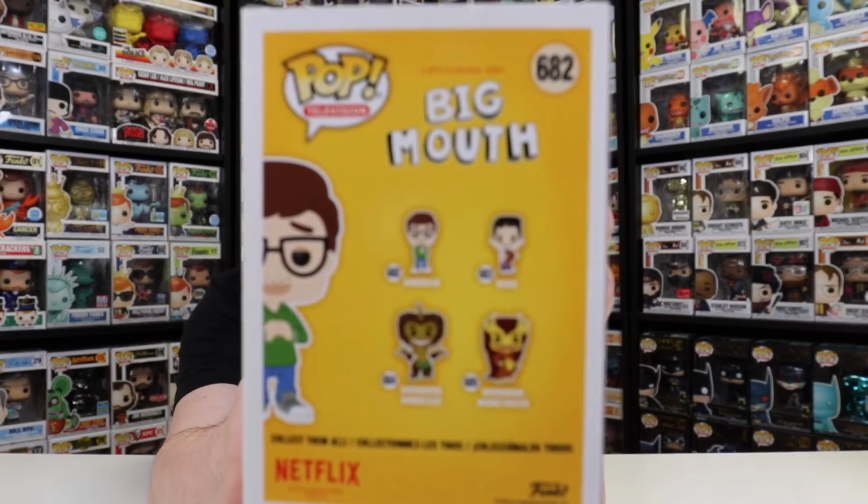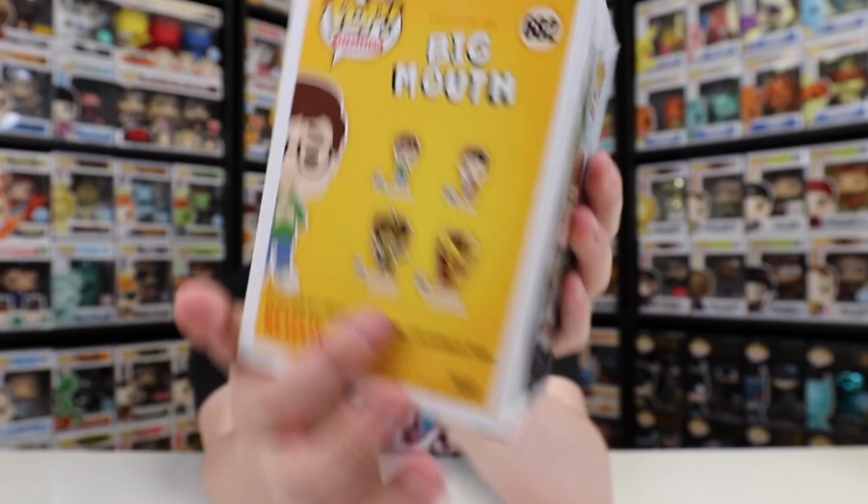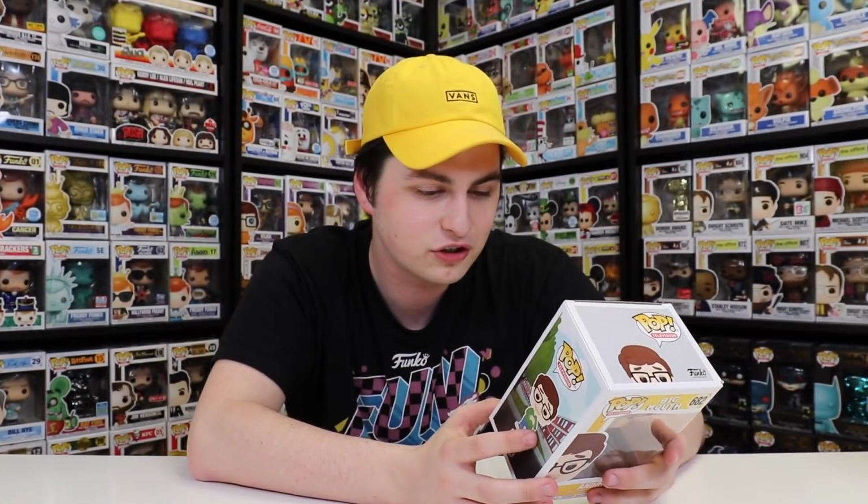And if you guys want to look in the back there, you guys can see the entire set that Andrew and Nick are definitely two different characters. And then we also have the hormone monsters on the bottom there. And I would actually love to get some of these ones in the future. I just only have this one so far. But yeah, guys, like I said, let me know if you've ever seen anything like this because it was definitely interesting. And I was so excited when I found this.